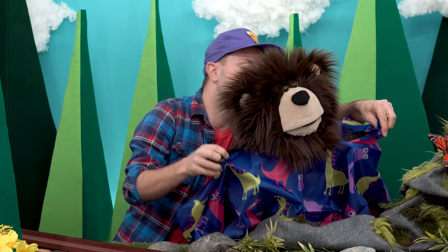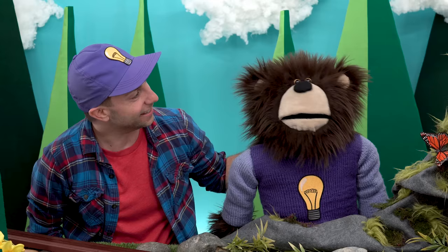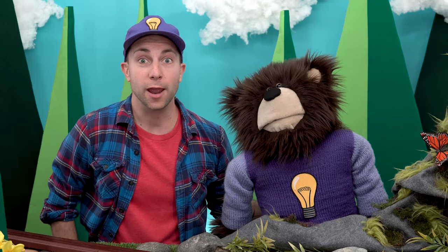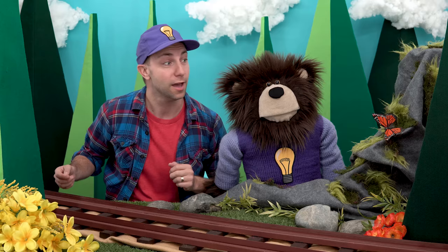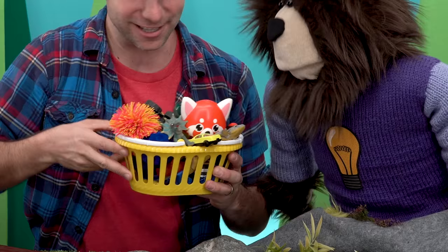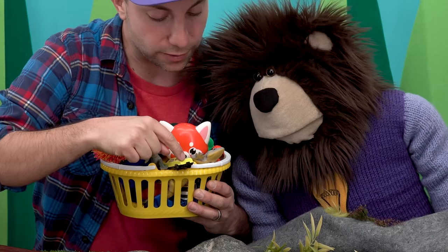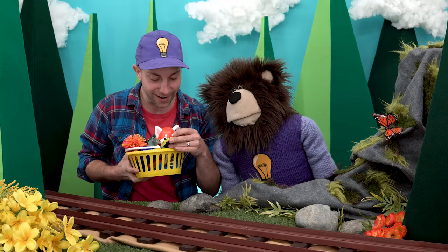Wow, look at your haircut, Mayta. It looks great. I almost forgot. Because you did such a great job getting a haircut, you get to pick out a toy from the basket. Ooh. What would you like, Mayta? We have a little dinosaur, a race car, a lizard, a squishy fox. You want a lizard? All right, let's get the lizard out of here.